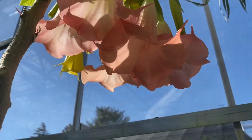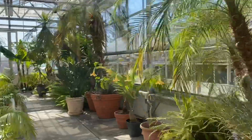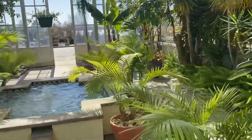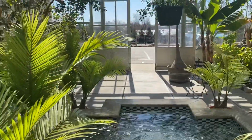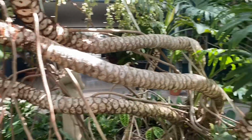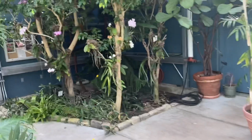Did you know plants go through a process called photosynthesis? That's when they convert light energy from the sun into chemical energy, so it's basically plant food. Photosynthesis is necessary for life on Earth. Without photosynthesis, there would be no green plants. And without green plants, there wouldn't be animals. So we need that sun, sun, sun.